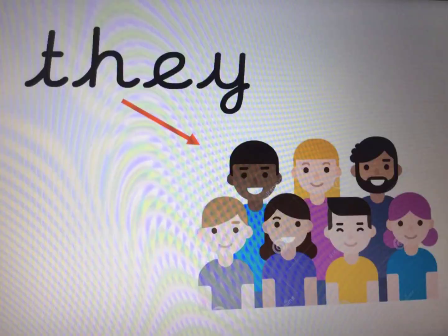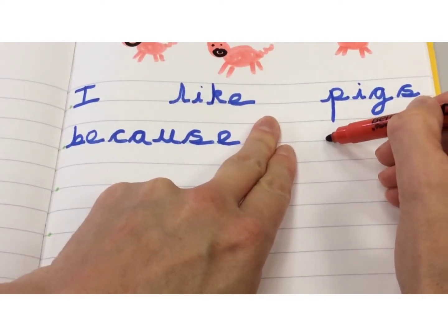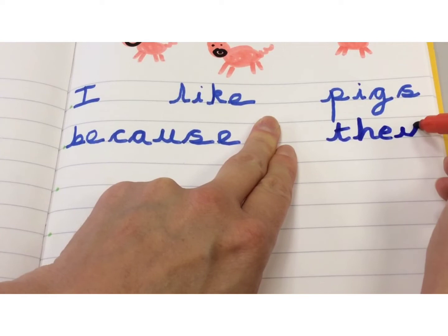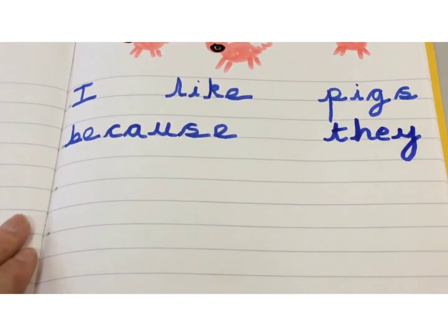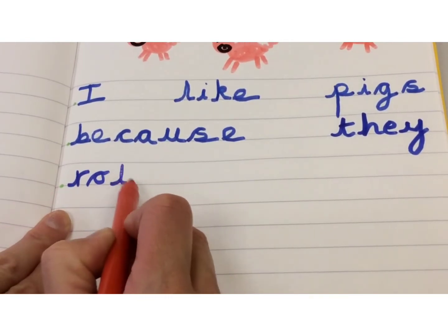I like pigs because, we've done that bit, they roll in mud. They roll in mud. They is another red word. We're really going to need to use our red words today, aren't we? There's lots of tricky spellings that we need help with. They roll in mud. Let's write that part. Because they, might squeeze they in there. They. Roll. Roll.